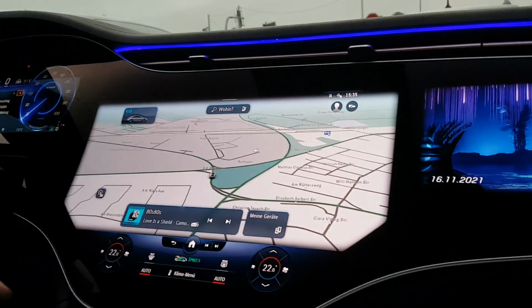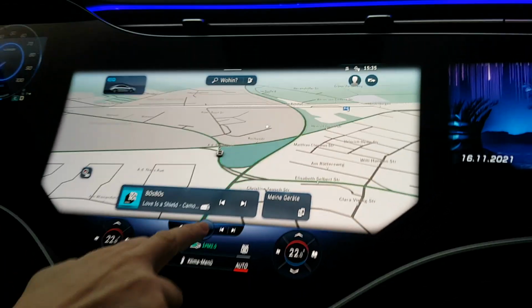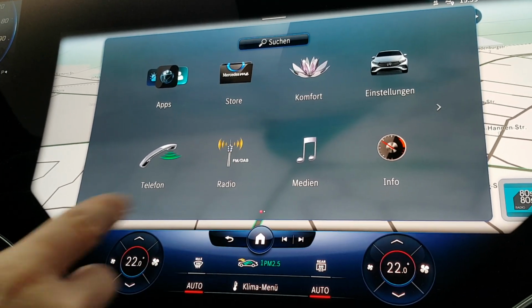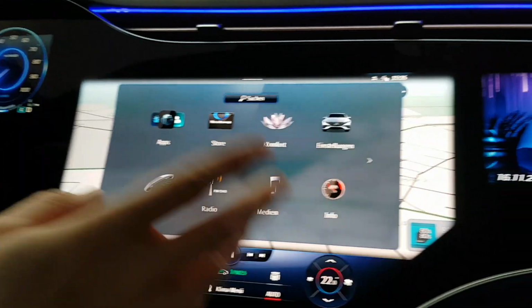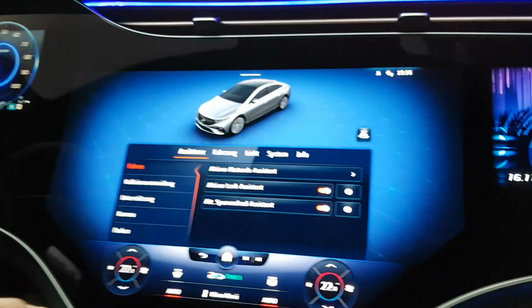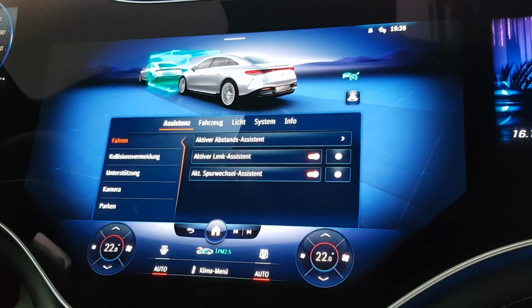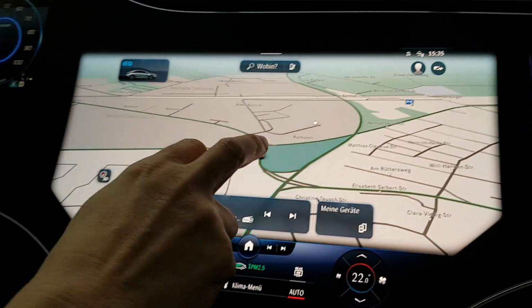Just the screen for the navigation is really wide, and you have a lot of functions and things to learn. Information, radio, telephone, apps, store. It has Android Auto and Apple CarPlay, of course. Some adjustments, light, ambient light. You can also change all these gimmicks with the Mercedes voice control system.